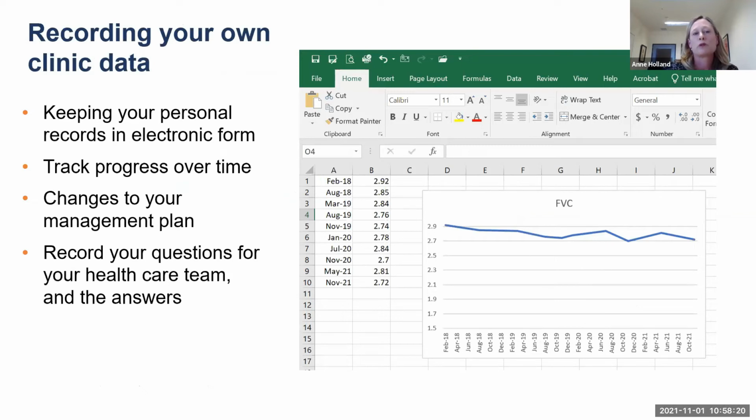It is, of course, possible to record your own clinic data, and Greg talked a bit about this previously about keeping a notes app in which he was able to record things that happened at his clinic visits and questions asked and responses, etc. And I know a few people who do this for their spirometry results that they do in the clinic. They put them into Excel and graph them over time, which is what I've done here, so you get a bit of a sense of how you're tracking over time. And that can be useful in terms of getting a sense of where you are compared to where you were a year ago, for instance. And also helps you to record any changes to your management plan.